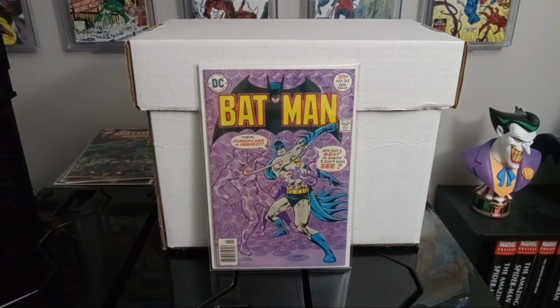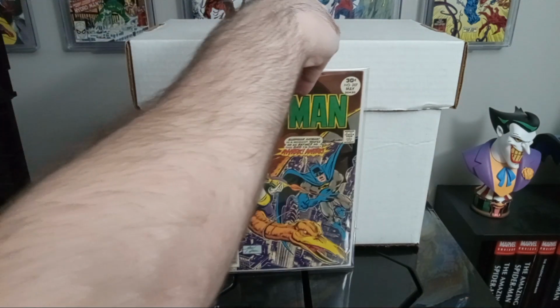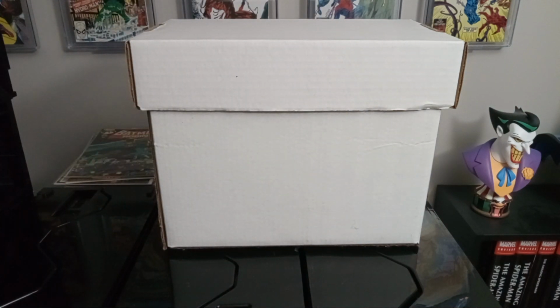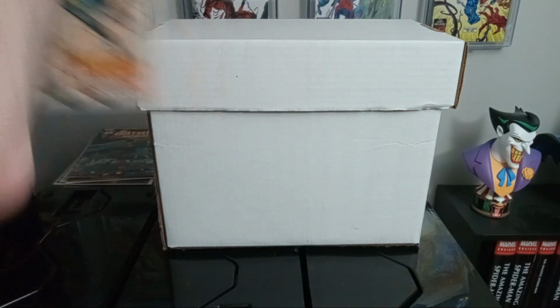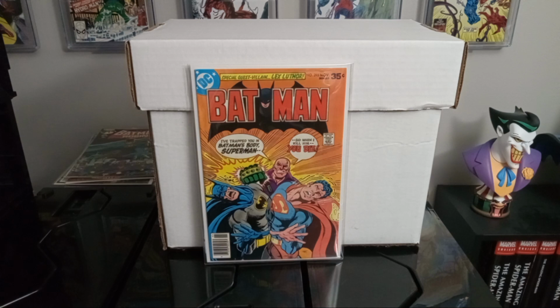Batman 283. Again, love this purple cover right here. Perfect use of camouflage. Batman 287. Love this Penguin cover. Penguin, in my experience, doesn't get enough covers, and they always do them pretty good when they do. Batman 289. This one, super high grade, not as big a fan of the grayscale. Batman 293. Love the way this orange pops.